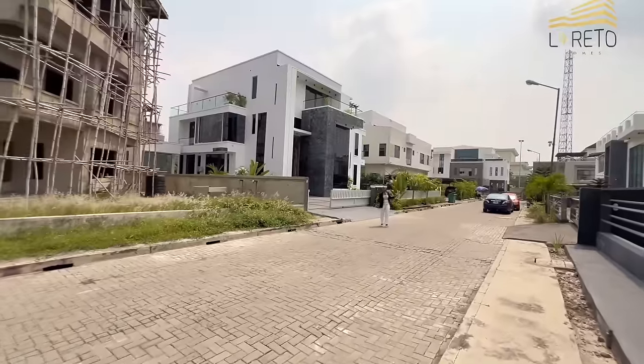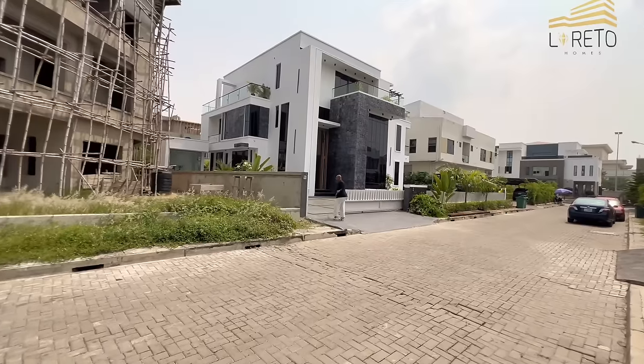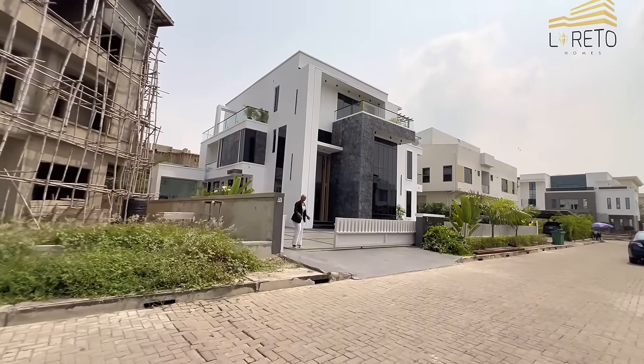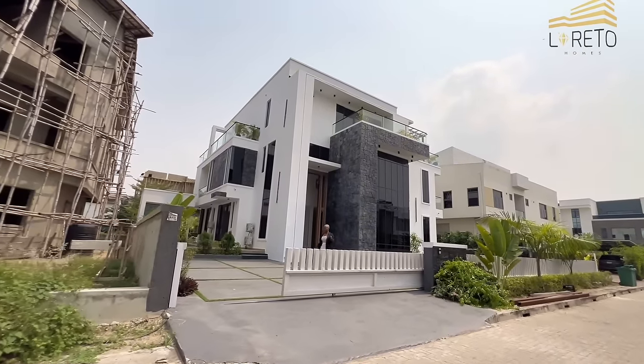There's security at every post. And right here you have this automated gate, which means all you need is a remote. You can just stay indoors and press. Now money is good, try and make money in this life. So here we have a parking space that can contain as much as 8 cars.